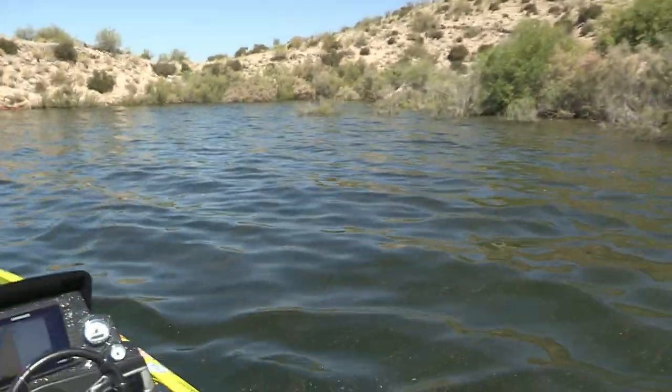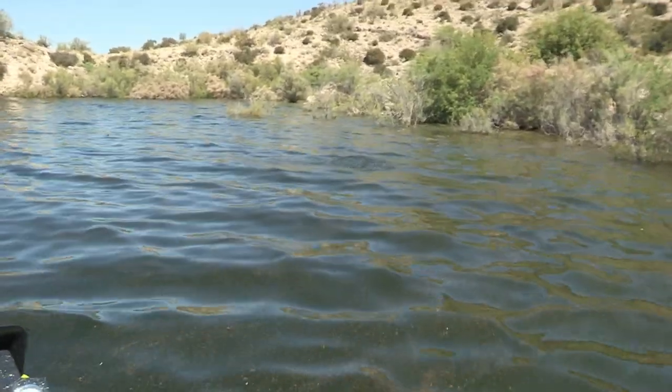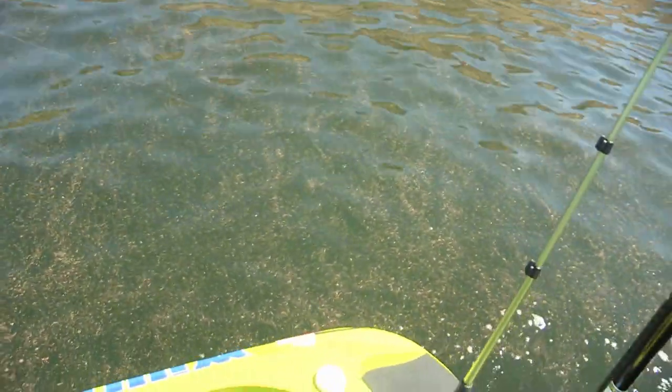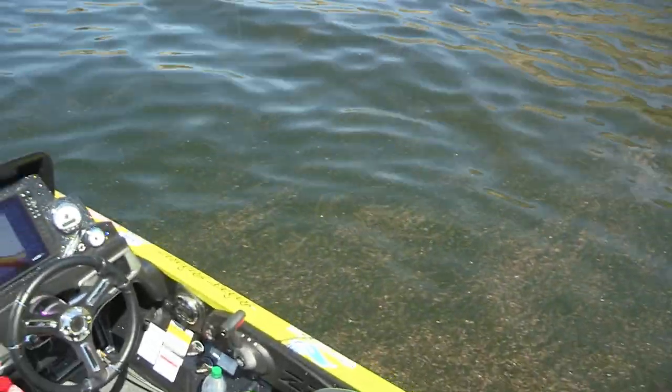Oh, there's a good one. Oh yeah, he come right out the water now, son. Come on. Oh, he doesn't want to come up. He's running out for deep water is what he's doing. Here he comes. I can see my leader.